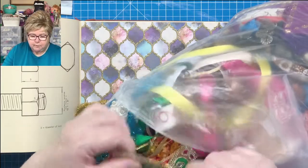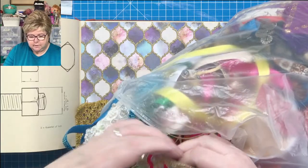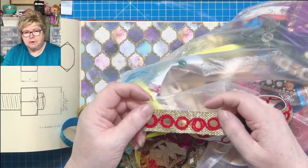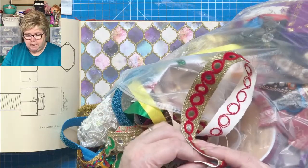I wonder if that would make a tag, actually, thinking about it. Like that, on the side of the page. Would it be too big? Yeah, probably. I've also got this, which has got little sort of shisha. They're pretend shisha mirrors, they're not real ones. Just bits of plastic in there. But that would make a tag.